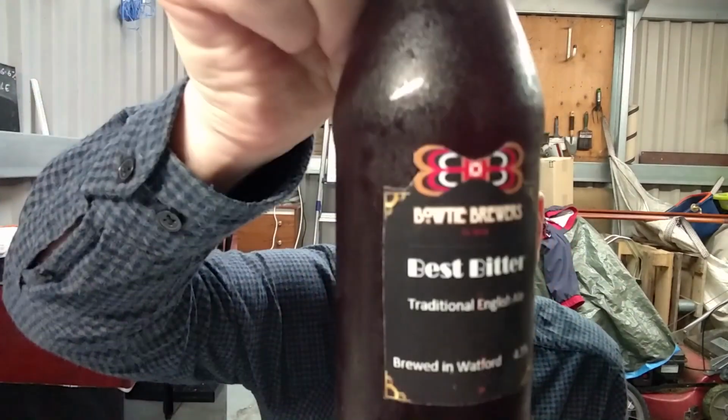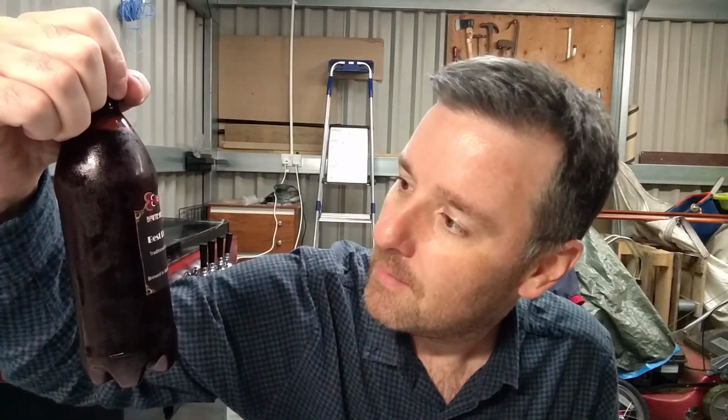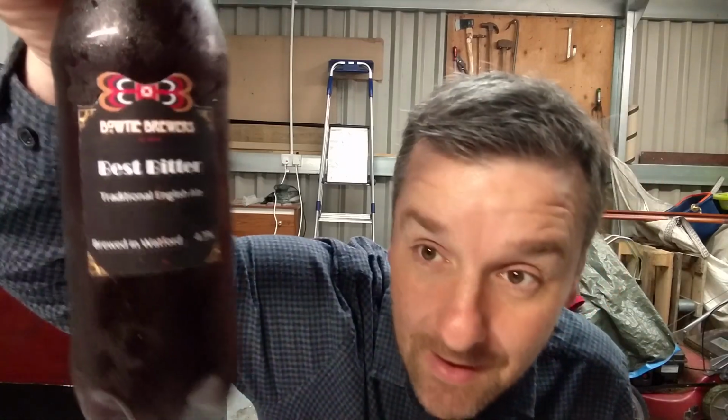Here we are again in the garage on a Friday night. Every Friday night. So what are we doing tonight? I was going to start waffling and I thought, no, let's go. Bowtie Breweries. Ooh, this is fancy. Best bitter, traditional English ale, 4.3%, and brewed in Watford. Who do we know that brews in Watford? It's Peter Hodge. Now, Bowtie Brewers, Peter has gone professional.